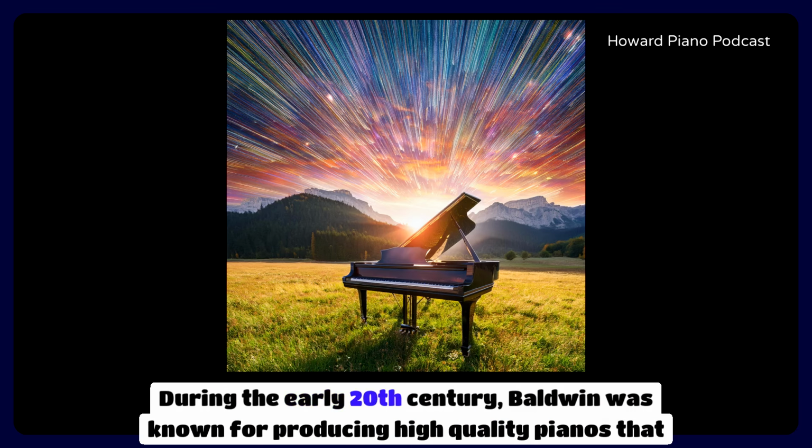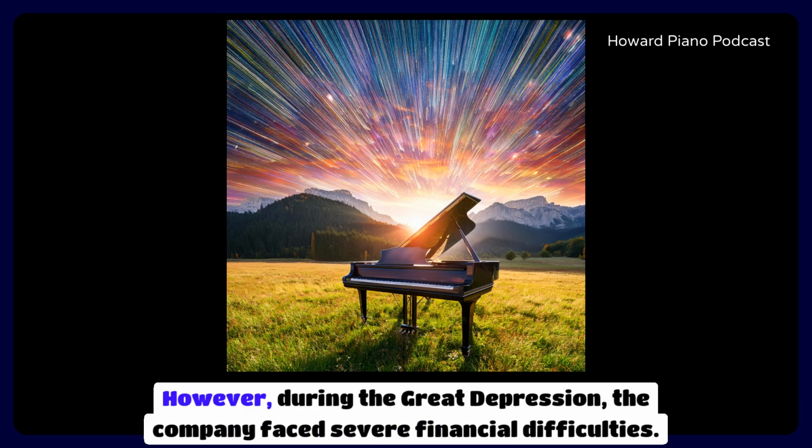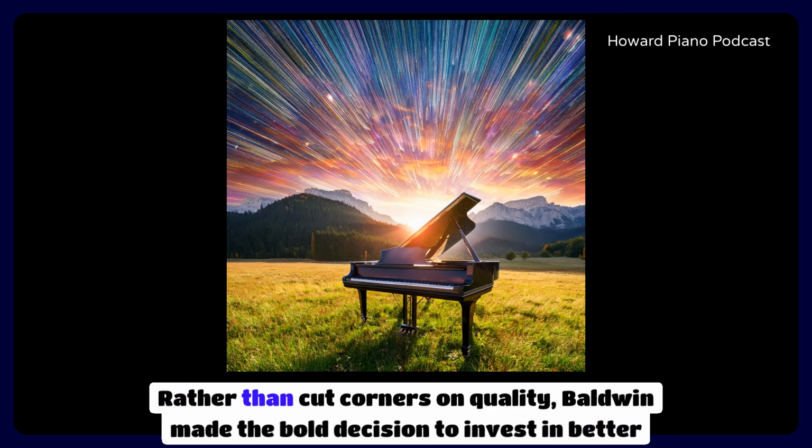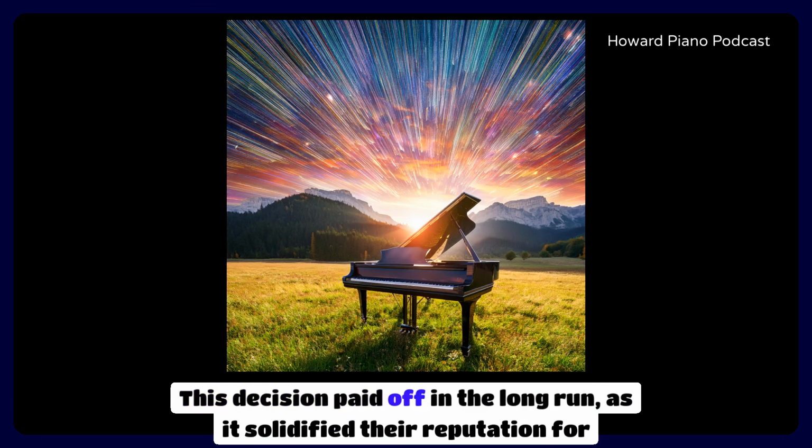During the early 20th century, Baldwin was known for producing high-quality pianos that were favored by many concert pianists of the time. However, during the Great Depression, the company faced severe financial difficulties. Rather than cut corners on quality, Baldwin made the bold decision to invest in better materials and craftsmanship. This decision paid off in the long run, as it solidified their reputation for excellence.